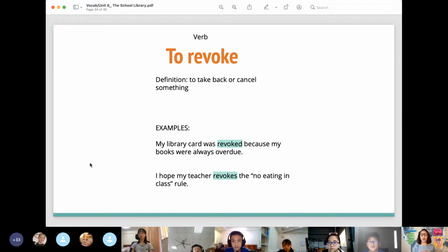Very good, you guys. So in our first example, if you don't turn your books in on time, if they're overdue a lot, the librarian might revoke your library card. So she'll take it back. You won't be able to use it or check out books. In our second sentence, I hope my teacher revokes the no eating in class rule. So you hope your teacher cancels that rule, that she doesn't enforce it anymore. You don't have to follow it. So again, to revoke, to take something back, or to cancel it.